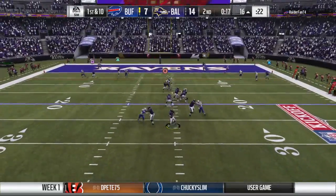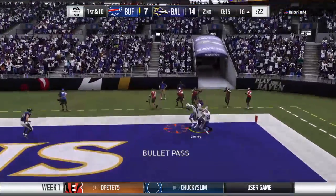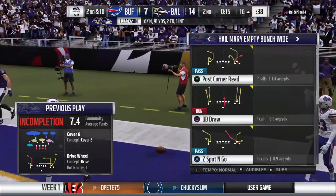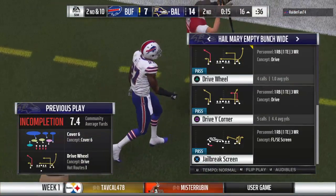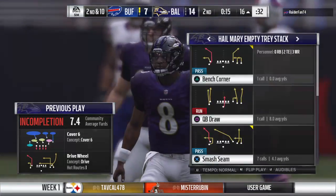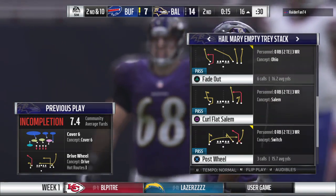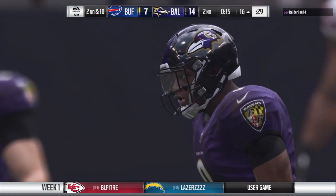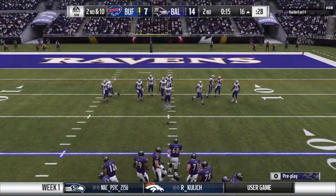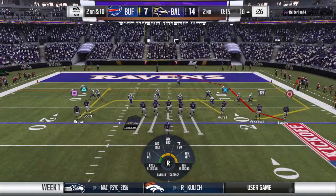First and 10, it's Jackson. And that is incomplete. Down to 15 seconds now. So they'll come up after the incompletion for second down.